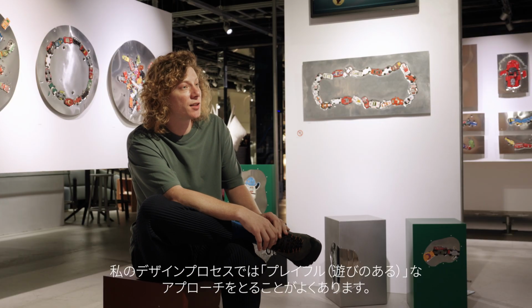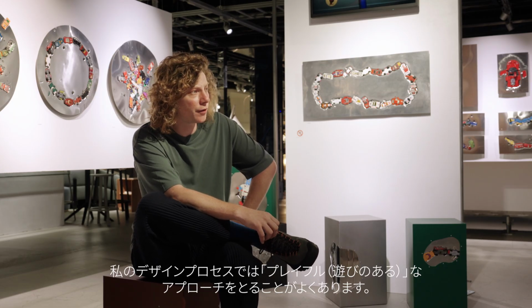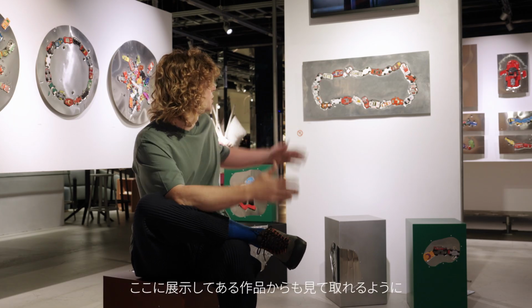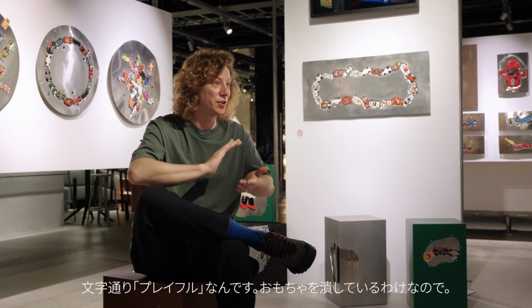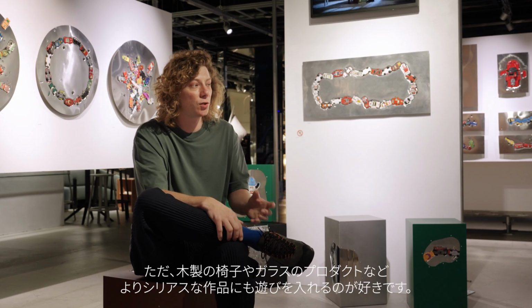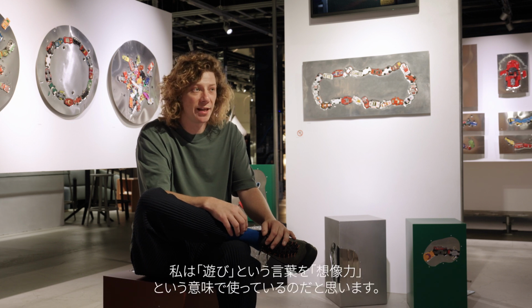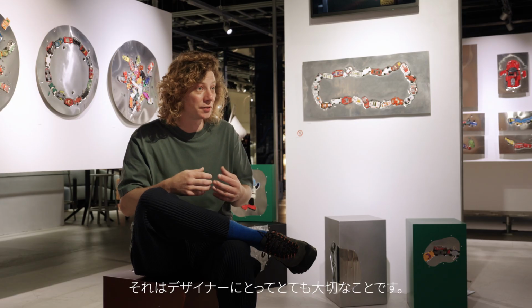Within my design process, I often have a very playful approach. You can also see it with the works around here. This is literally playful. I took toys and crushed them, but also with the more serious pieces like wooden chairs or glass products, I also really like to play. Maybe I use playing as another word for imagination. I think that's, as a designer, very important.